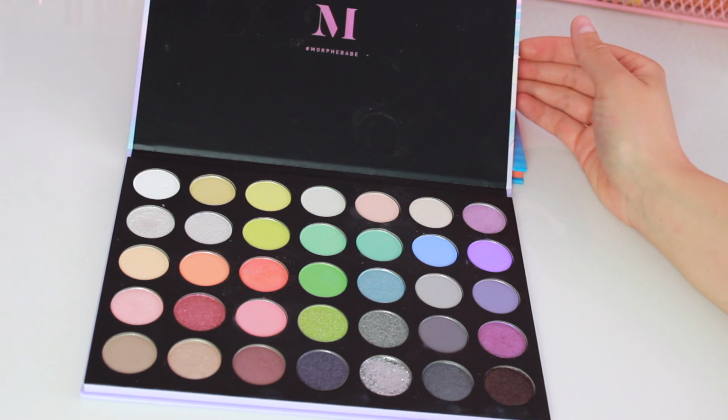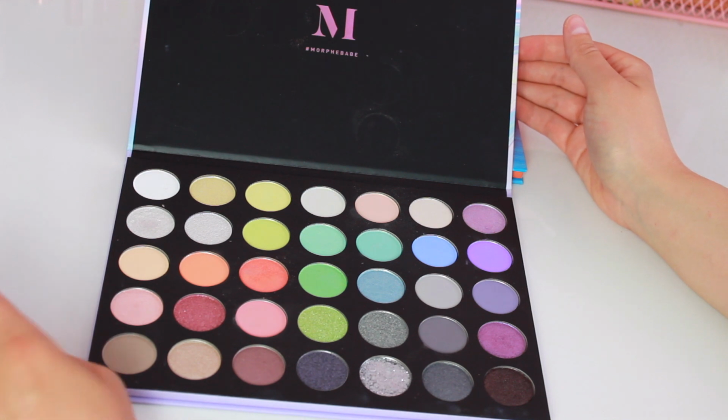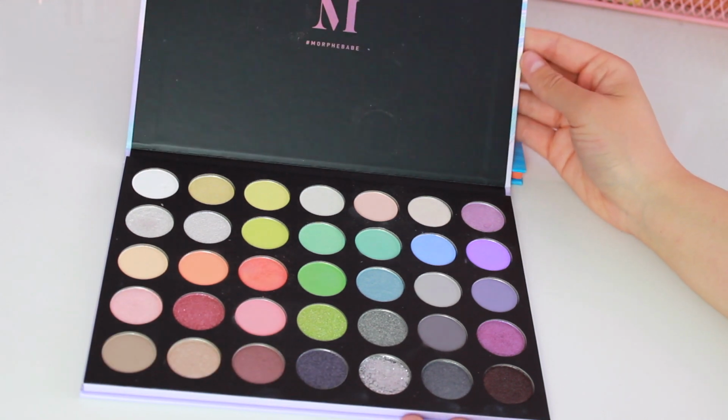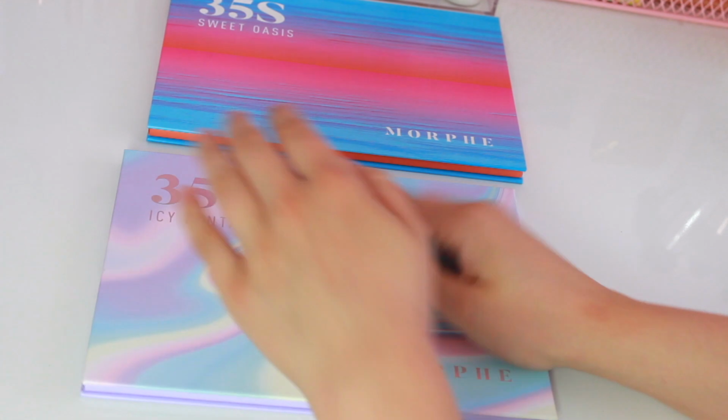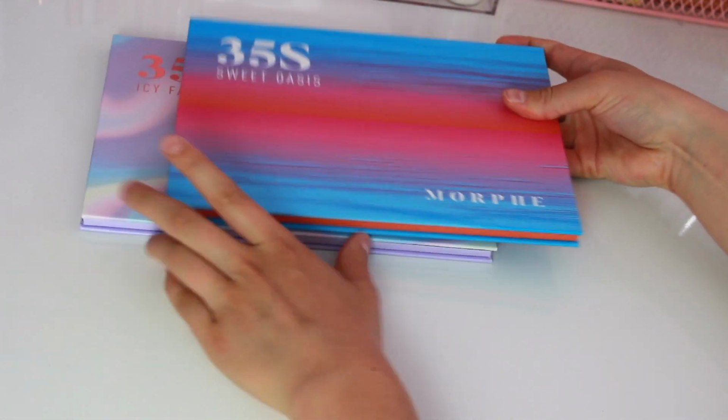But when I started using this, I found it was a little hard to use. Some shades were really sheer, so I need to play with this some more, but I just think it's a really pretty palette, and I just have a rule that I'm not going to declutter palettes I got from my boyfriend because, I don't know, they're just so special.